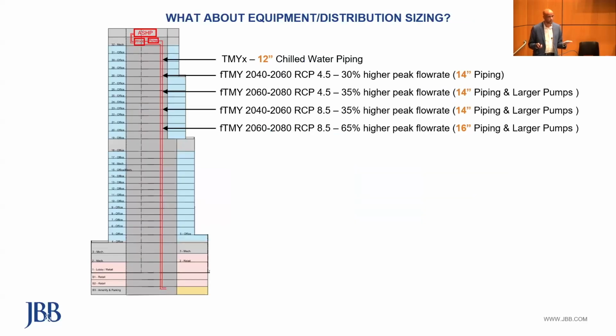So we looked at what this would mean for a building. Using the ASHRAE design conditions, we had started with a 12-inch chilled water riser. So we wanted to look at the distribution network first, because you really don't want to go in after the fact and rip out your distribution network. There's not really any way to do that in any sort of cost-effective manner. So we started with the 12-inch riser.